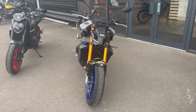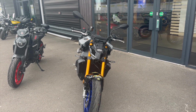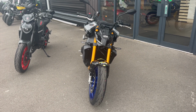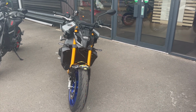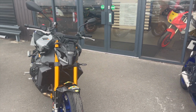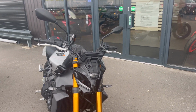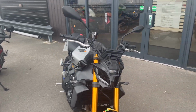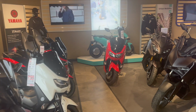Let's have a walk around the dealership. I'll show you very quickly around, and then take this out for a spin and see what we think. I do love that headlight. It's actually the same headlight as you've got on the XSR, seems to be, and probably prettier than that one. Anyway, let's have a look in. Whoa. So let's see what they've got.